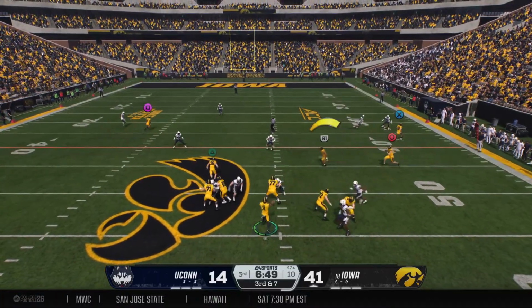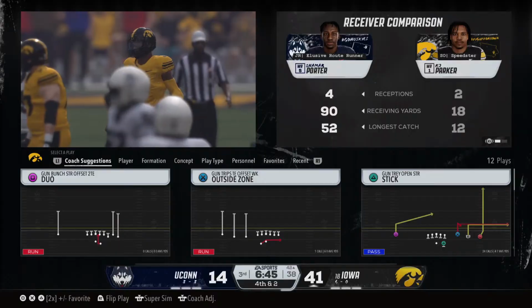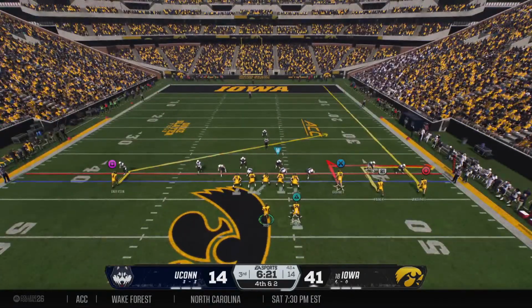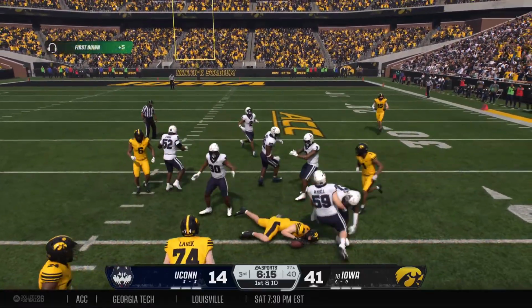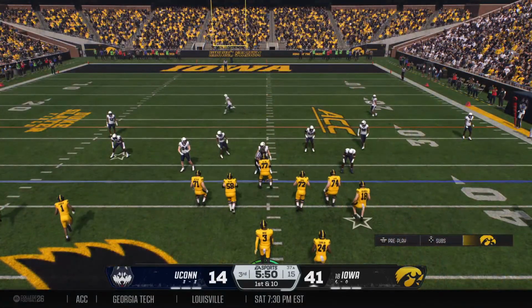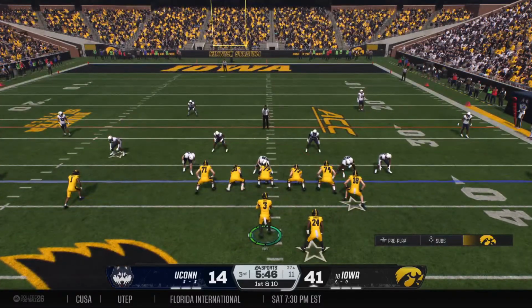From the gun, wants to pass. Got it in the middle. It's Parker. He's going to come up a couple of yards short of the first down. So the offense is going to go for it on 4th down. He'll try to throw and pick up the first down. And he's knocked down immediately, but not before he moves the chains. And the Hawkeyes are moving quickly down the field.